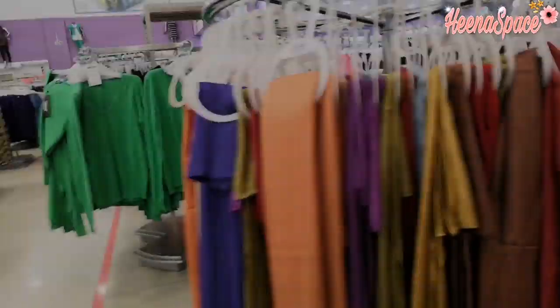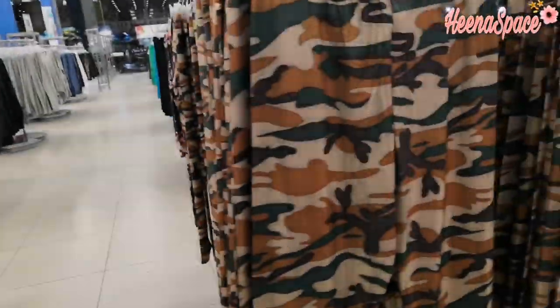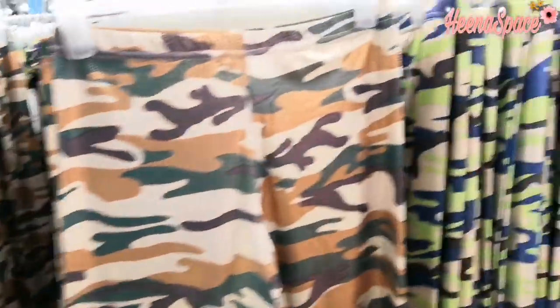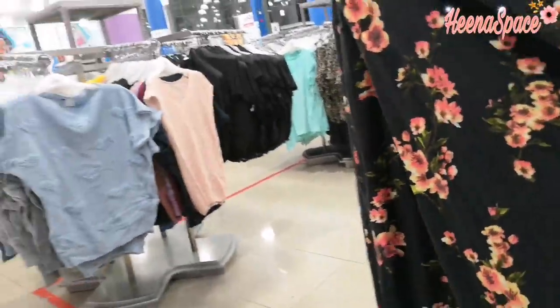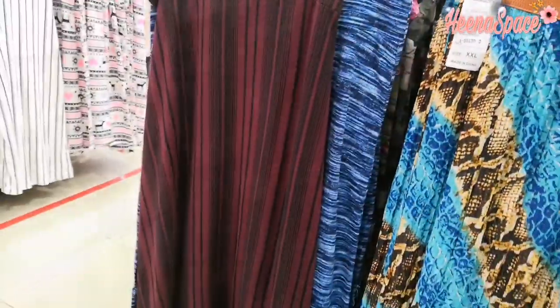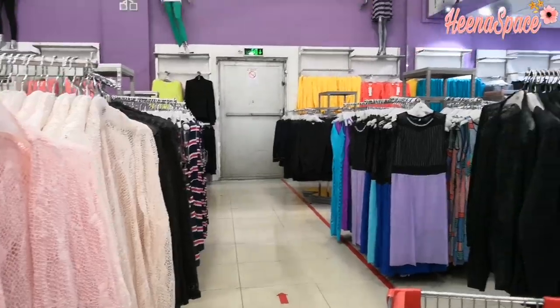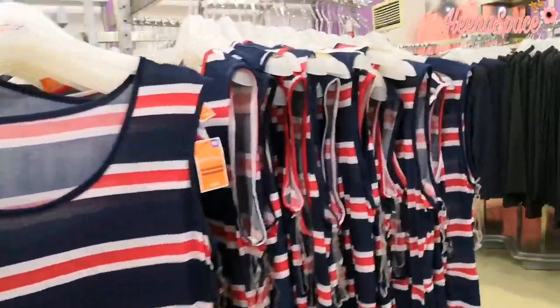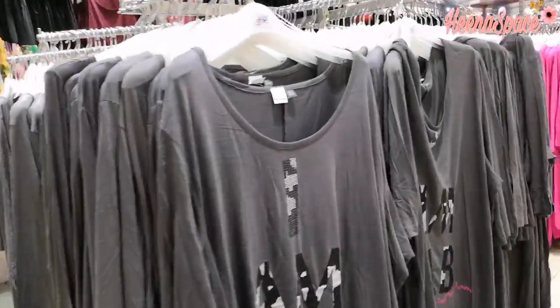Let's go to the ladies section. Here are the different colors of scarves. Camouflage leggings. Some sweater t-shirts. These are the skirts. Cloth is so soft that I can't explain you how soft it is. There are wide range of skirts here. There are clothes for big girls too, 4XL.